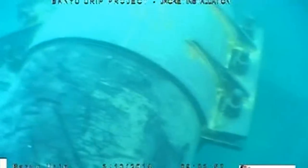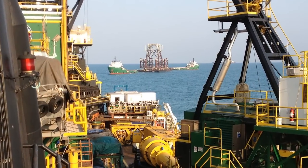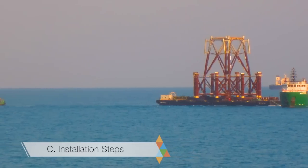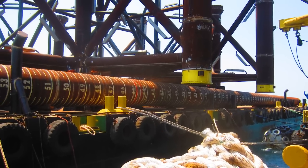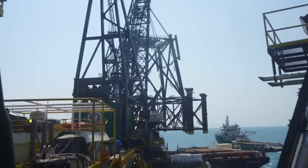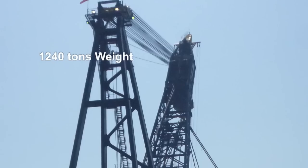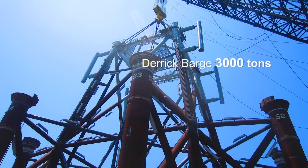Prior to installation, seabed conditions were observed. This is an underwater survey using ROV. This is a jacket structure that will be settled down to the seabed. This structure is designed with four main columns and eight skirt piles, standing up to 40 meters and weighing up to 1,240 tons. A 3,000 tons derrick barge is used for installation.